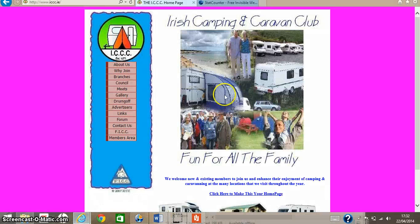SD2D00132346. For my website, I've chosen the Irish Caravan and Camping Club. For this, I've run many tests, such as page content tests, link and navigation tests, load and performance tests, and usability testing. For page content testing, I simply copy and pasted all text on each of the web pages and then paste it into Microsoft Word, which would show up any grammatical or spelling errors.